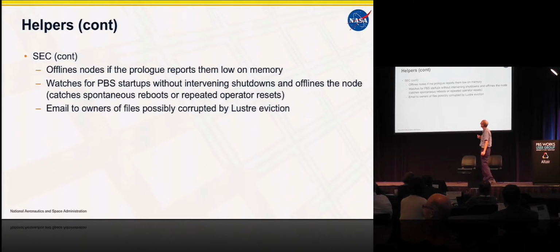If the prologue reports that nodes were low on memory, it offlines the nodes. Again, prevent new jobs from running there. SEC also detects where the PBS mom starts multiple times without an intervening stop, and that probably means the node has spontaneously rebooted for some reason, either because it's got a hardware problem, or it just feels like it, or because the operators had to reset it because it locked up. If we see 2 of those startups in a 12-hour period, then we mark the node offline. There's something wrong with it.